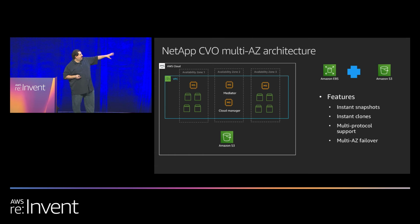And then there's a cloud manager that essentially lets you manage that whole environment. It provides a graphical interface so you can manage not only one cluster, but multiple clusters, right, throughout your environment. So you really only need one cloud manager, and you can have 50 clusters that are part of that cloud manager. So again, this gives you things like instant snapshots. It gives you clones. It gives you multi-protocol support, as I mentioned, SMB, NFS, but you can also even have both of them combined on a singular volume, as well as multi-availability zone failover.